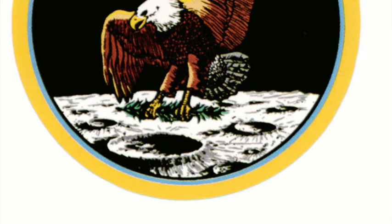This is Apollo Saturn Launch Control. We're at T-minus 2 hours, 55 seconds and counting. We're approaching the 2-hour mark in our countdown, and we appear to be proceeding satisfactorily at this time.